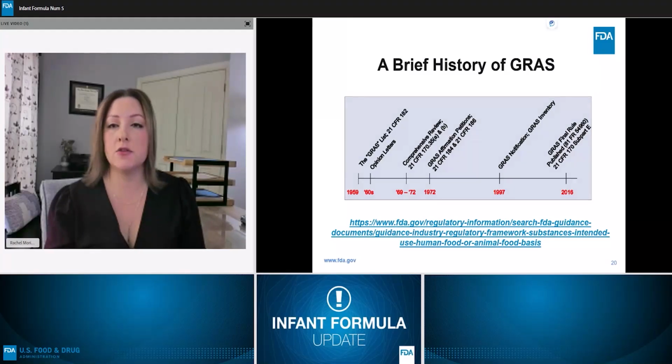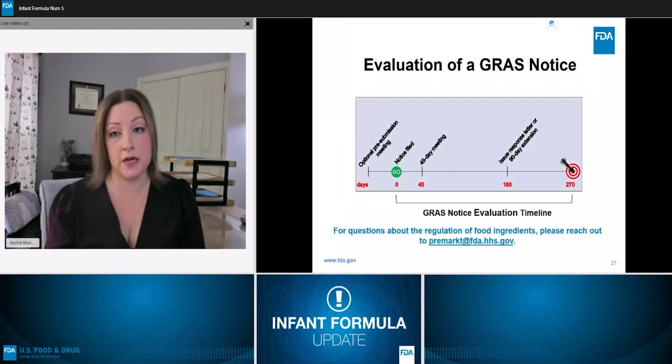After making a conclusion that the use of their food ingredient is GRAS, a manufacturer may choose to submit a GRAS notice to FDA. We strongly encourage companies to request a pre-submission meeting prior to submitting a notice so they have a chance to meet with our team and ask questions beforehand.